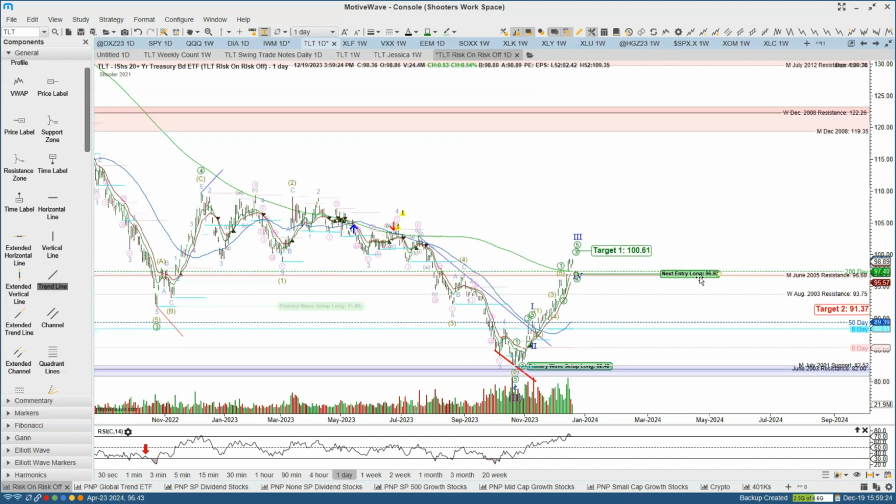Your next entry long is still just a tad bit lower. Forgive me, 4 is lower. You've got to push it a little more to get down there. 96.93 is the low that we should get in. So that I'm marking as our next entry long, because realize this is going to be wave 3. This would be wave 4.